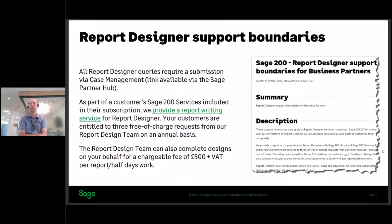If it's down the route of creating a report fully customized using the standard tables in the program, then your customer gets 3 free of charge designs on a yearly basis relating to their registration date of the program. So divert them to book the appointment via the report design article, instead of having to deal with it yourself.